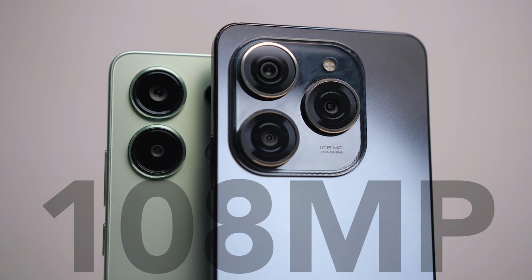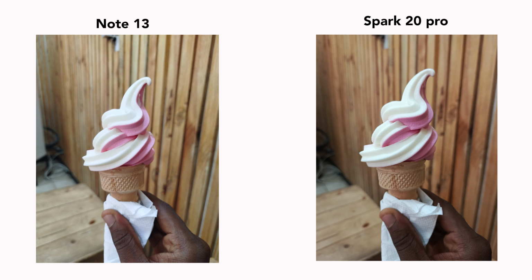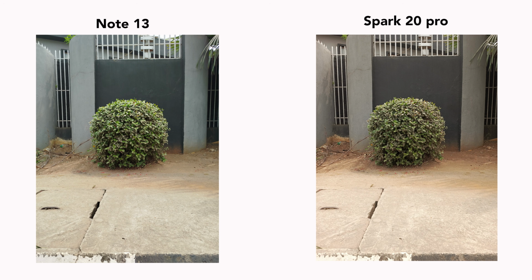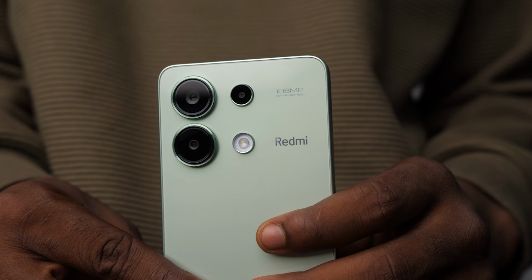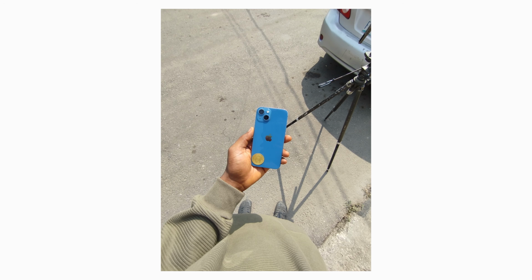Both phones have a 108MP sensor as their main camera, and putting the photos from the two side by side, you would actually struggle to find a clear winner. In some shots, the Spark seems more true to life and color accurate, and in some other shots, the Note 13 looks the better. So I'll say they're pretty even. There's no clear winner. But because the Note 13 has an ultra-wide camera, although just 8MP, it might give it an advantage over the Spark.